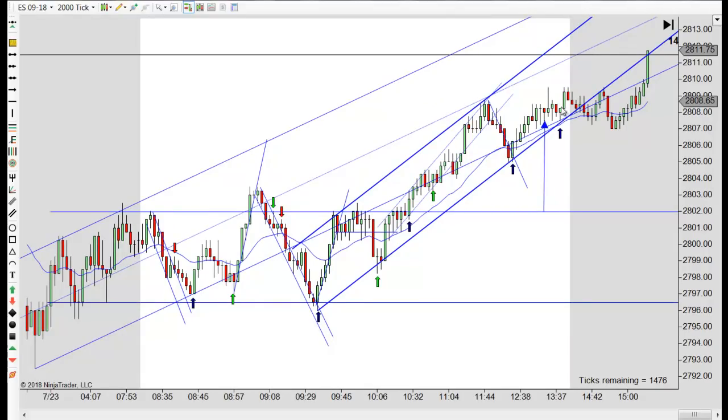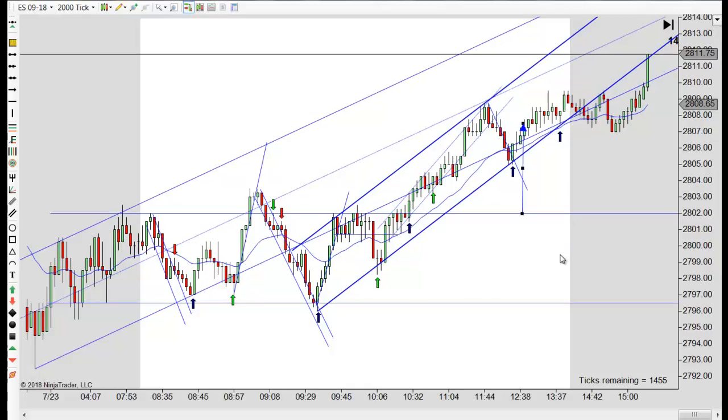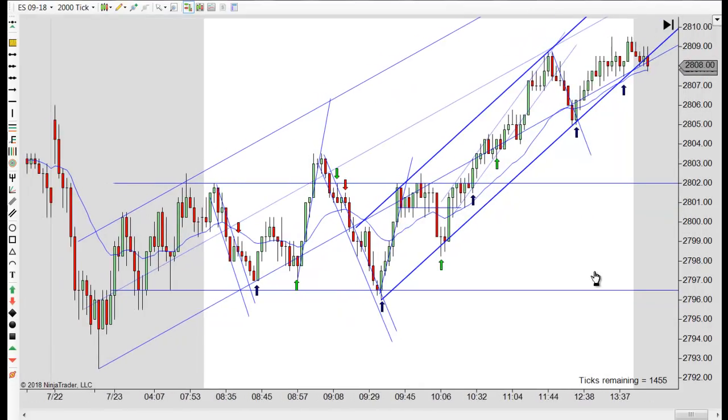You probably couldn't have got in that trade because it gaps and it takes off. But if you could have, that would have been another one that you could have gotten in right there. And this arrow right here was just the measured move. So that's what you were kind of looking for there before it went on higher based on the channel itself. So, but yeah, that's what I saw today.